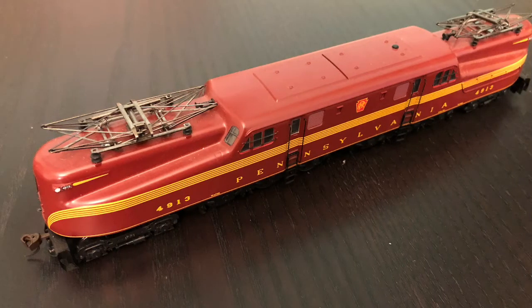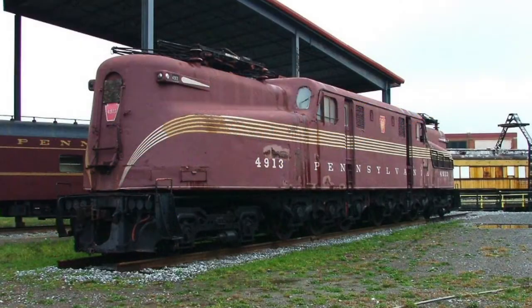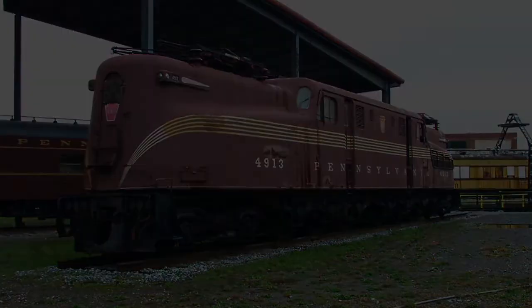This locomotive category is rather special as I only have one locomotive in it. This is Pennsylvania Railroad 4913. It is a GG1 and is a very interesting and unique locomotive. The locomotive is now at a railroad museum. Just imagining this going down the rails at such speeds, it truly shows how days have gone by.